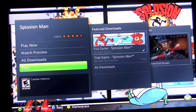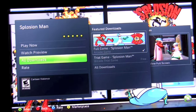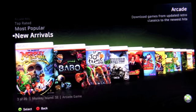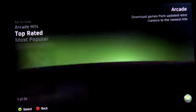The fact that you can rate your games and let other people know how good you think the game is, I think that's pretty cool. Also, you can apparently sort through the marketplace by 5-star ratings, 4-star ratings, and all of that. So I think that's pretty cool. It just makes things easier to sort through when you're looking to get a certain live title.